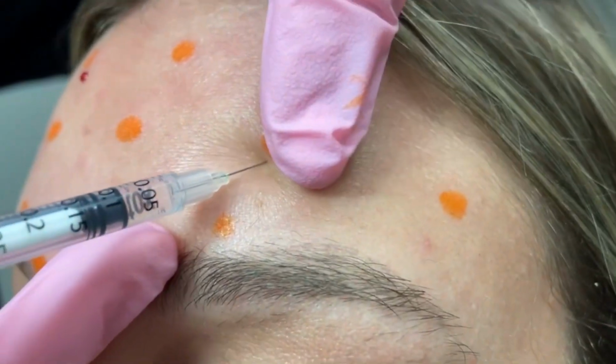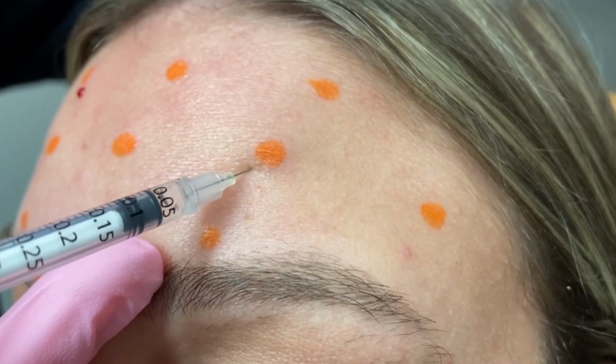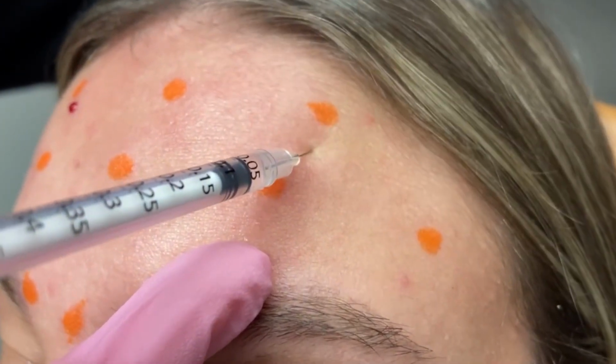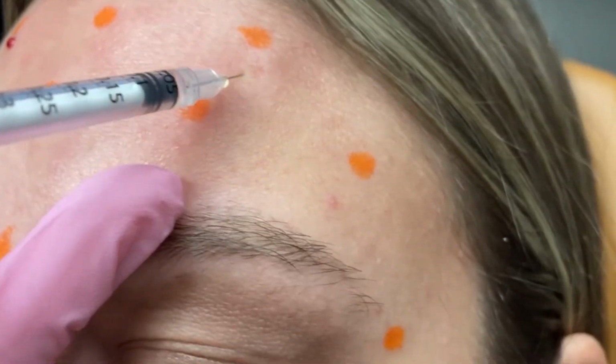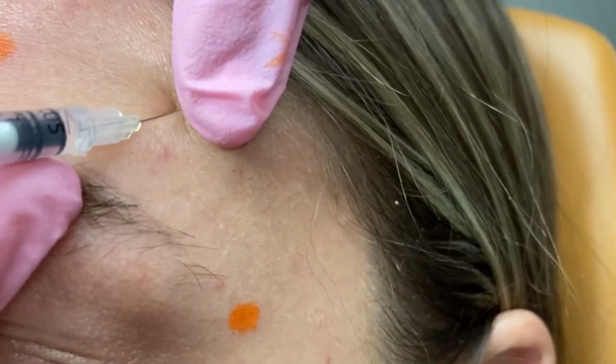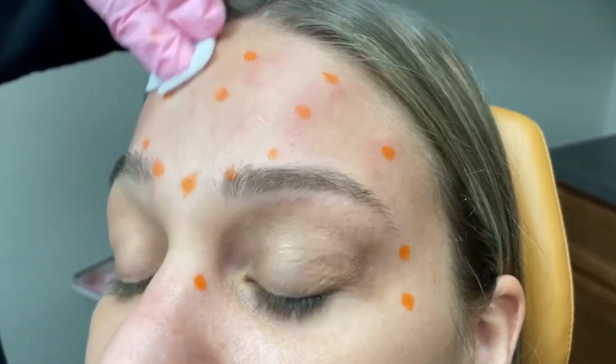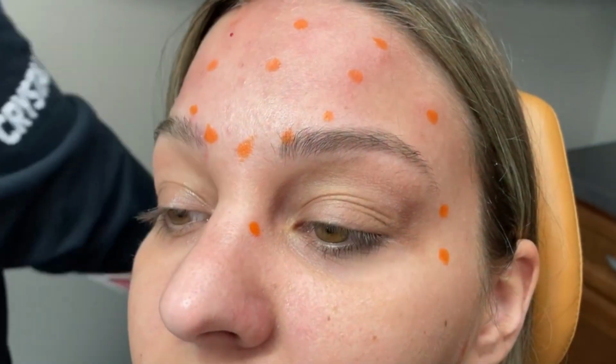If you're ever injecting and you feel like you're having a hard time pushing the plunger, you're probably just a little too superficial, still in that epidermis. So just get a little deeper into the muscle and it should go right in. Okay, so that's done. Now we're gonna move down to her glabella.